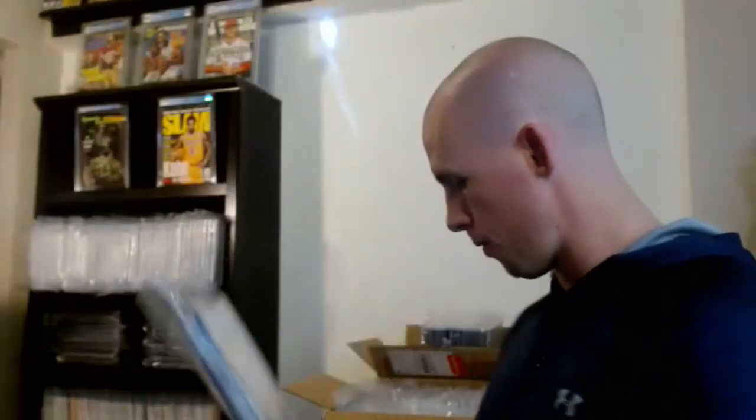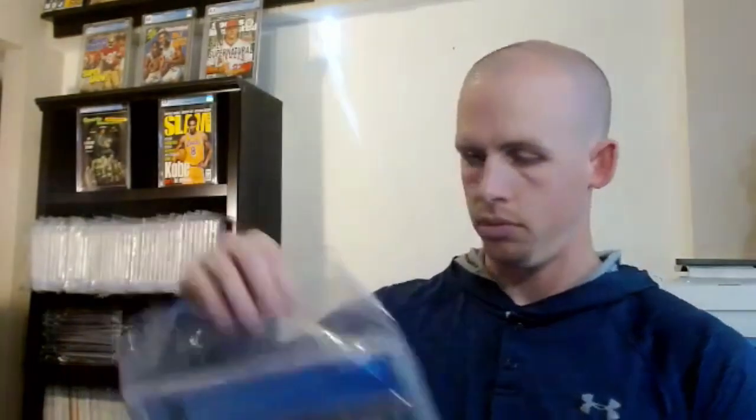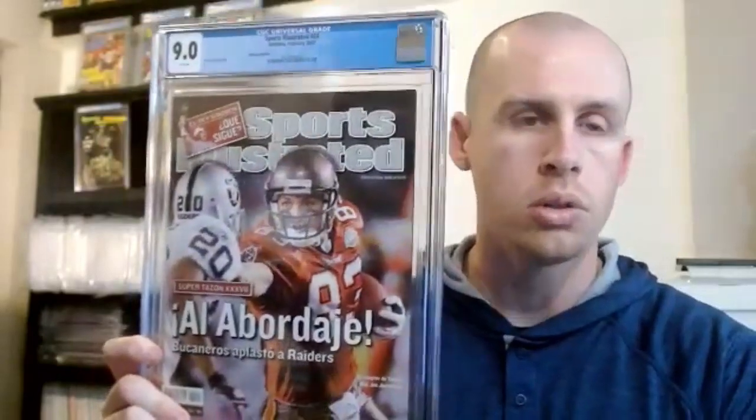Right? That one will be going up for sale. Next up, this was my highest graded SI Mexico. We got a 9.0, so that was a surprise.